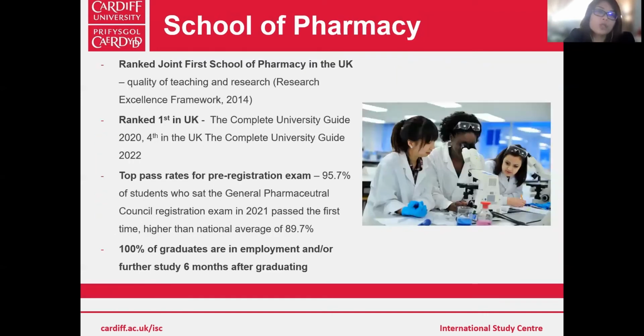Now, I'm just going to dive straight in for the School of Pharmacy. So what's so good about the School of Pharmacy at Cardiff? Cardiff is consistently ranked the top few in the UK. I think Sienna has briefly shared with you the rankings of Cardiff in the UK. It actually ranked joint first School of Pharmacy in the UK for its quality of teaching and research. This is based on the Research Excellence Framework 2014. There is no other latest Research Excellence Framework, because this is the latest in 2014. And it's also ranked first in the UK back in 2020. In 2022's Complete University Guide it is ranked 4th. So as you can see, they are always consistently within the top 5.